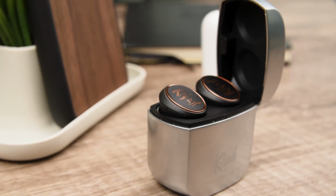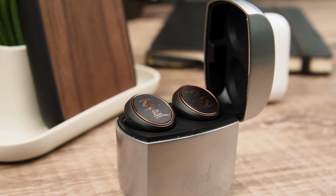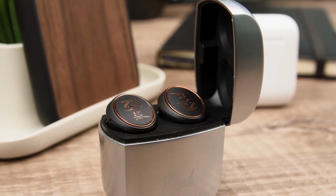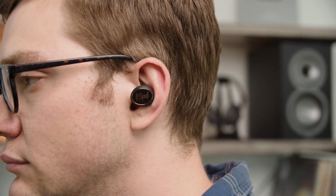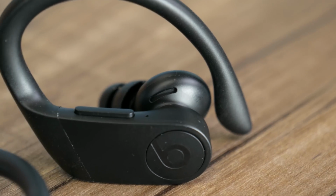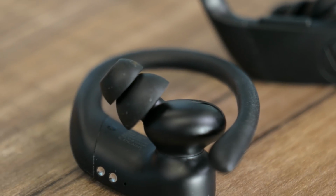Okay, so which pair would I buy? At $199, I think the T5 True Wireless are an excellent pair of premium true wireless headphones. They really do everything you'd expect. They have a beautiful case, they sound awesome, and they're a great buy. That said, if you're an iOS user and you really want something that's incredibly seamless with your phone, paying the $50 premium for the $250 Beats PowerBeats Pro might be worth it.